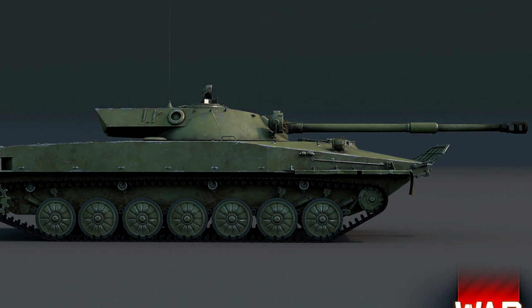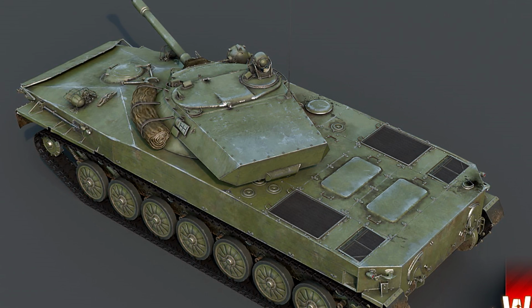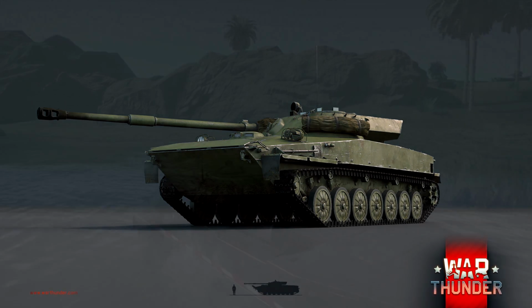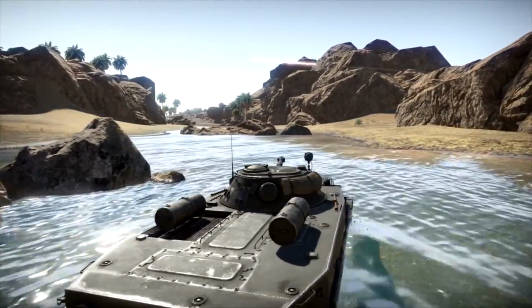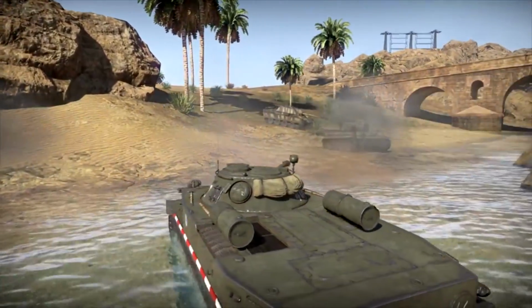So, what is better than the PT-76? How about a PT-76 with an 85mm D58 rifled gun smack dab on top of it? Another Soviet-Russian amphibious tank. This one is the experimental Object 906. So, I'm pretty excited for this.